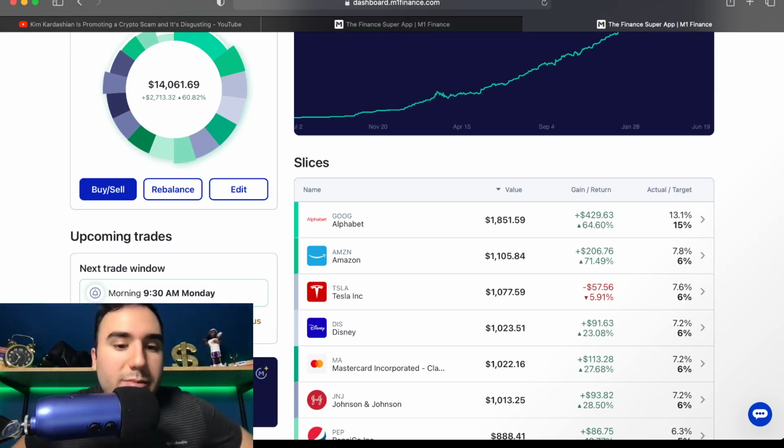That's how much money I've been making from dividends and trades I've been making. So what do you guys think? Let me know down below in the comments. I would love to know, as always.